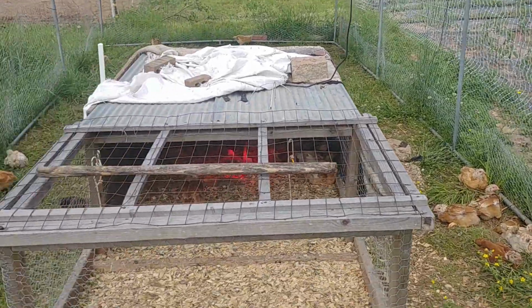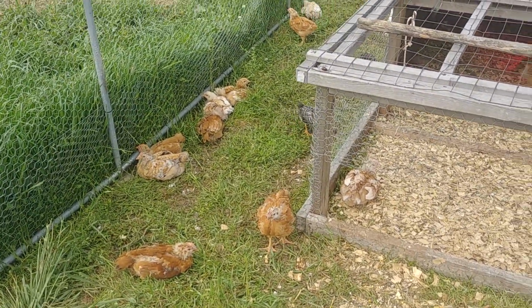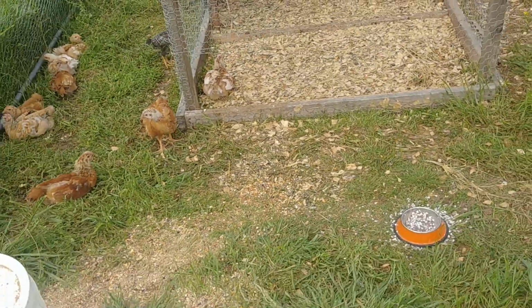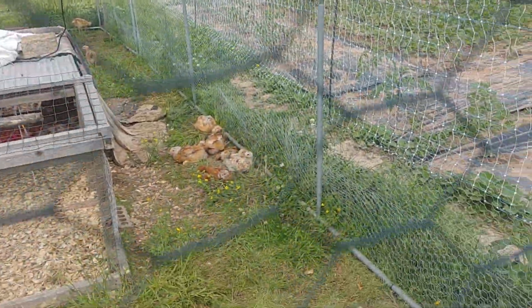They're really good looking chicks. I can't really tell them all apart yet. Some are red, some are more mottled, some are more white. But yeah, they're doing the meat chick thing still. Just eat, sleep. That's all they do.